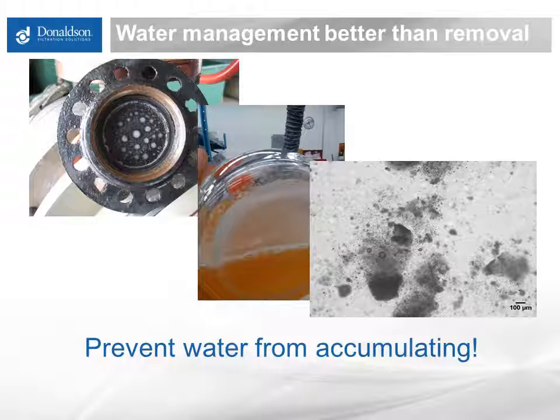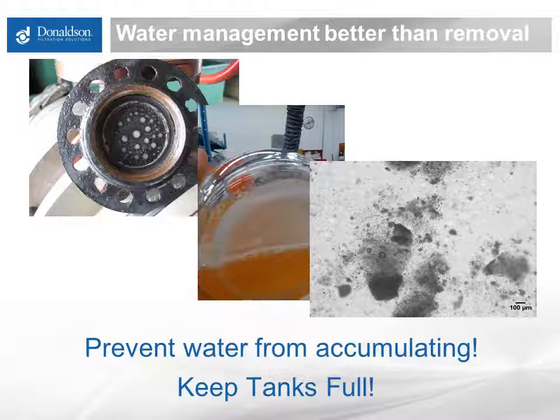And in mobile situations, that's done by keeping the tanks as full as possible, and on operating equipment, filling your fuel tanks at the end of the day to keep them as full as possible when the fuel is warm at the end of your operating day. It prevents condensation, is the best prevention in that situation. So again, keep your tanks full. It's an easy way to limit that.